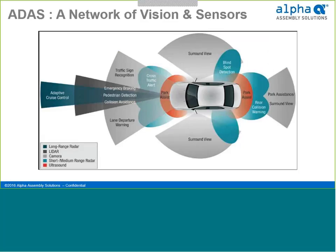So if we look at how ADAS works, it's effectively a network of vision and sensors. There's long-range radar, there's LiDAR, which stands for light detection and ranging, there's a range of cameras, some short and medium range radar, and ultrasound for park assist type systems. The key thing is that none of these sensing technologies on their own is good enough to do all of the functions we need.